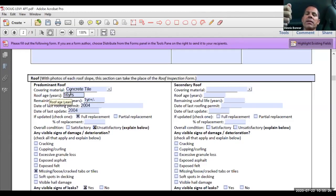I want to poke at some of the wood. I want to look at the skylights. But if it doesn't feel safe, there's no way in hell I'm getting up there. So you can use a drone, or you can lean at the eaves, but you want to get the best amount of pictures that you can get. And this says here, photos of each roof slope.